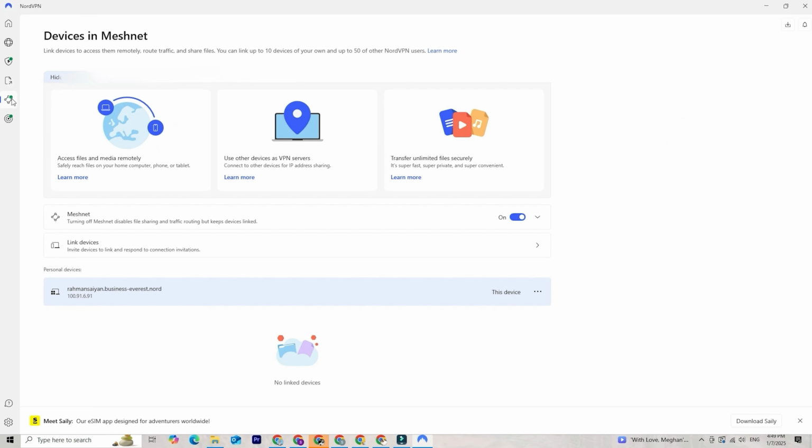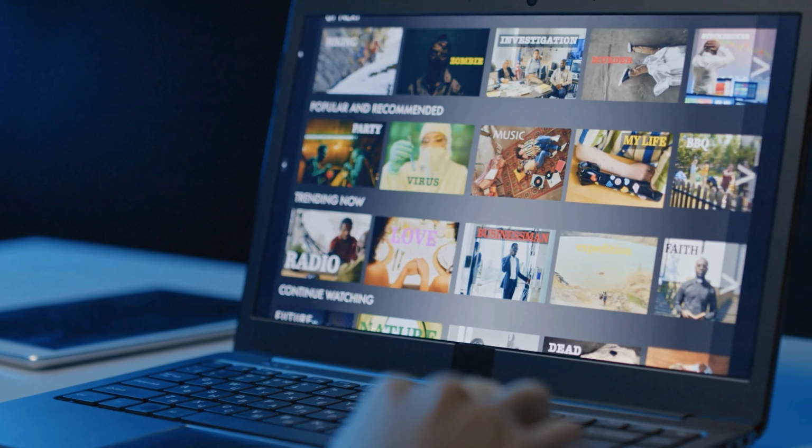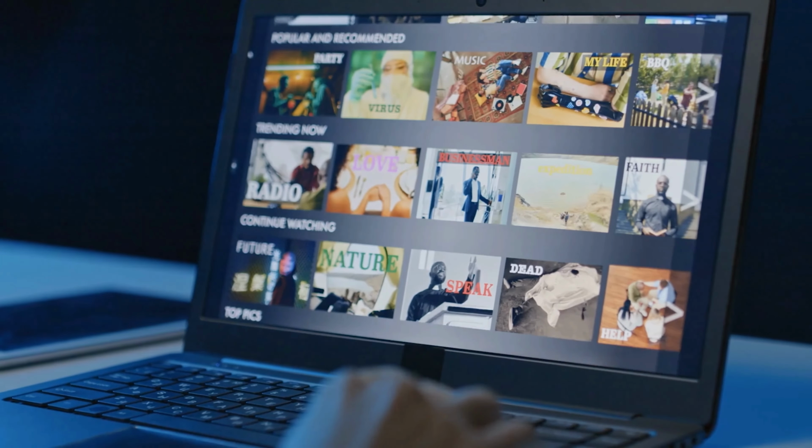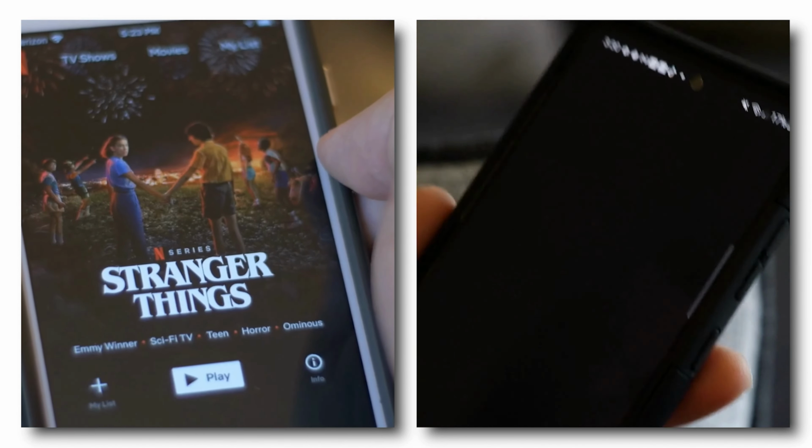Double encryption. NordVPN's Double VPN encrypts your data twice for extra security. Most other VPNs don't offer this feature. Streaming friendly. Unlike competitors struggling with streaming platforms, NordVPN reliably unblocks Netflix, Disney+, and more.